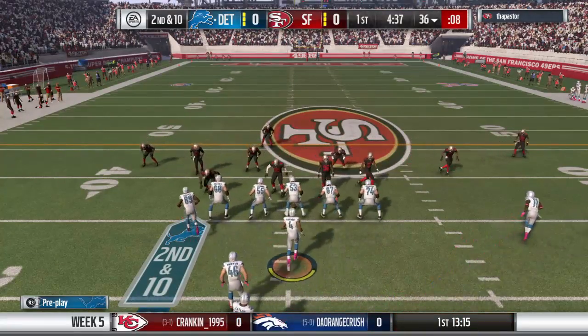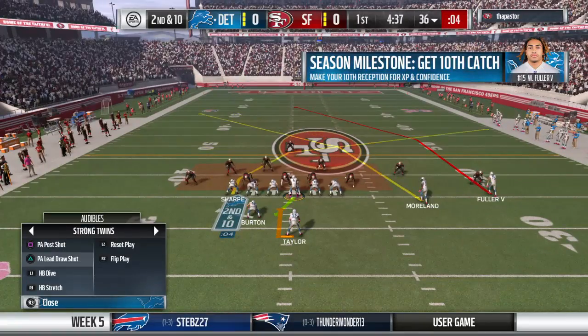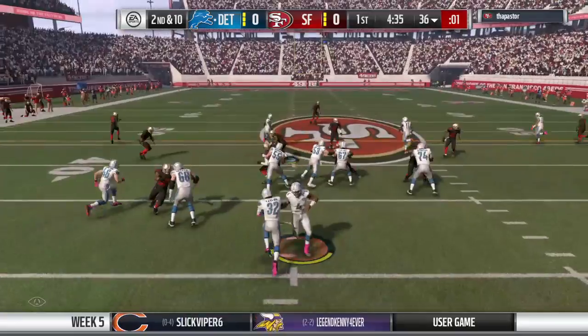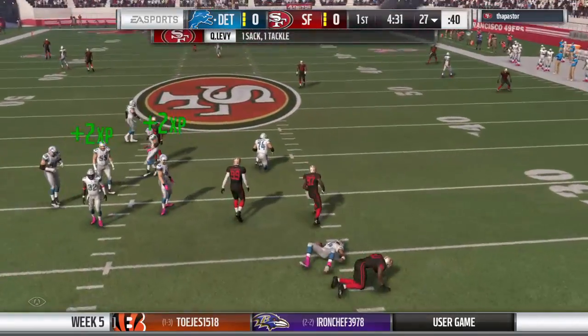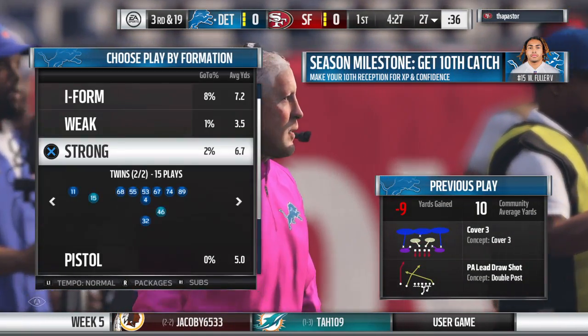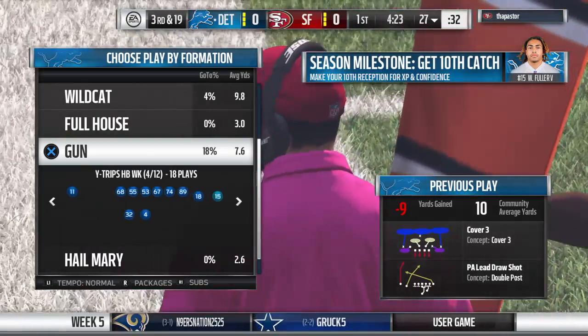Now it's 2nd down. Looks like the defense in press coverage here. Time running out here on the play clock. They just do get the play off as he'll look to throw. And he'll be hit from behind and taken down. He'll wind up losing a full 9 yards here on the sack. Now it's 3rd down.